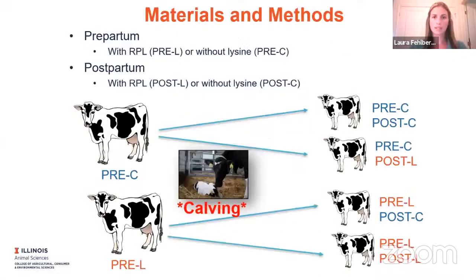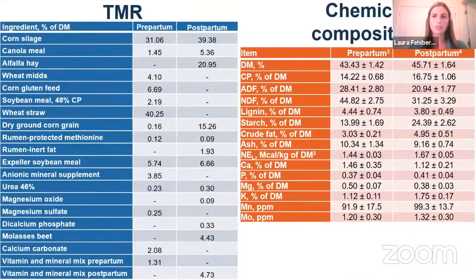And so because of that, we decided to conduct a research study in which we fed rumen-protected lysine either prepartum, postpartum, or both. And so quickly, I'd just like to note our treatments in which pre indicates prepartum, post indicates postpartum, C indicates control or no rumen-protected lysine, and L indicates cows that consumed rumen-protected lysine. And so there's a lot on this slide, but I'd like to highlight the crude protein percentages around 14 to 16%. And also that in our starch content, we wanted to only have a small increase in starch from prepartum to postpartum and kept our starch content moderate during the postpartum period to decrease the likelihood of metabolic disorders, which could impact our results.